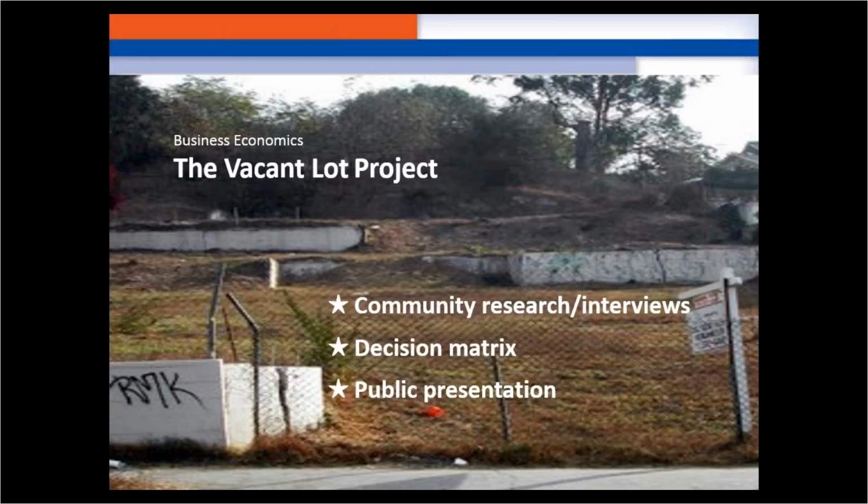At the end of the project, each group presents its results to a panel with a vested interest in the lot, such as the town council, mayor, or business development agency.